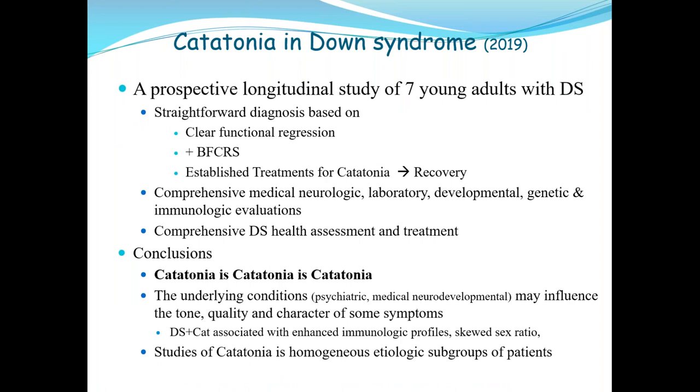In Down syndrome, I'll just wait and you can read this paper hopefully when it comes out in a couple of months. Again, it's the same story. Catatonia is catatonia is catatonia, but the underlying conditions can influence the tone, the quality, or the character of some of the symptoms.